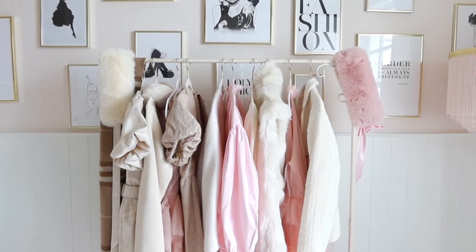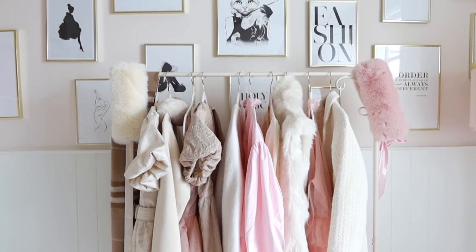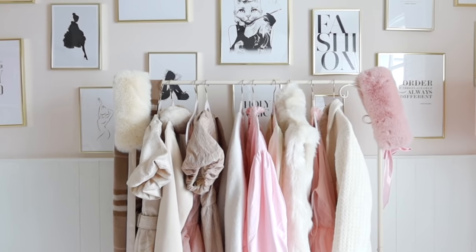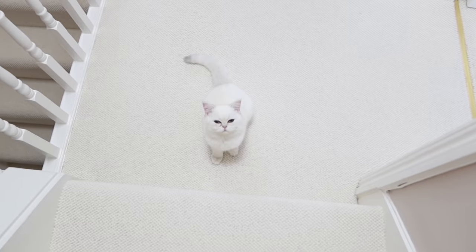So this is what my display rail in my studio currently looks like. I have a mix of a few jackets and knits, but also party wear and fun dresses for the festive season.